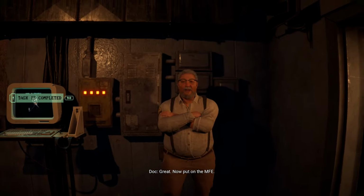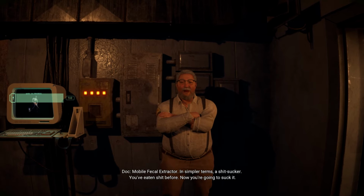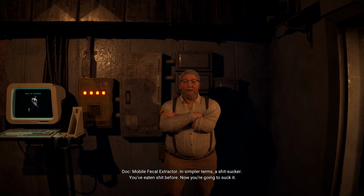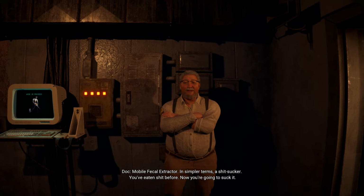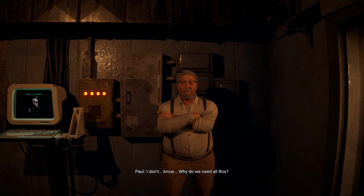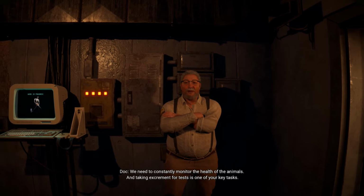Now put on the MFE. What's that? Mobile fecal extractor. In simpler terms, a shit sucker. You've eaten shit before. Now you're going to suck it. I don't know. Why do we need all this? We need to constantly monitor the health of the animals, and taking excrement for tests is one of your key tasks.